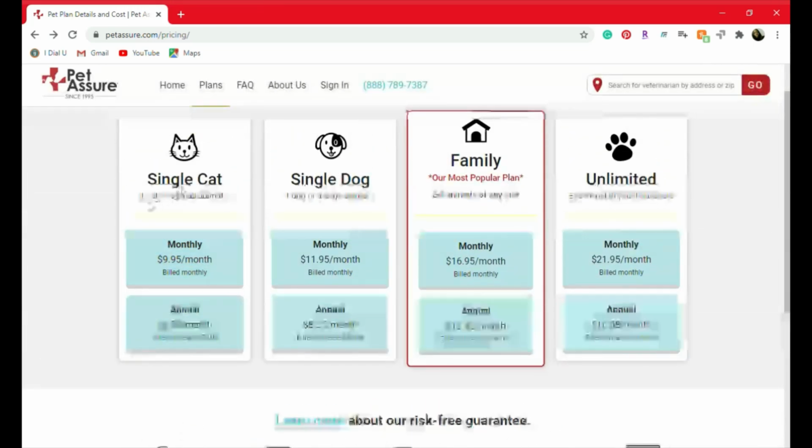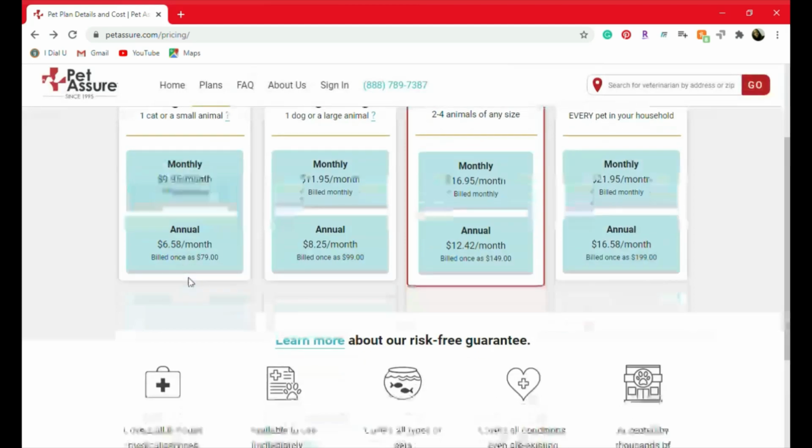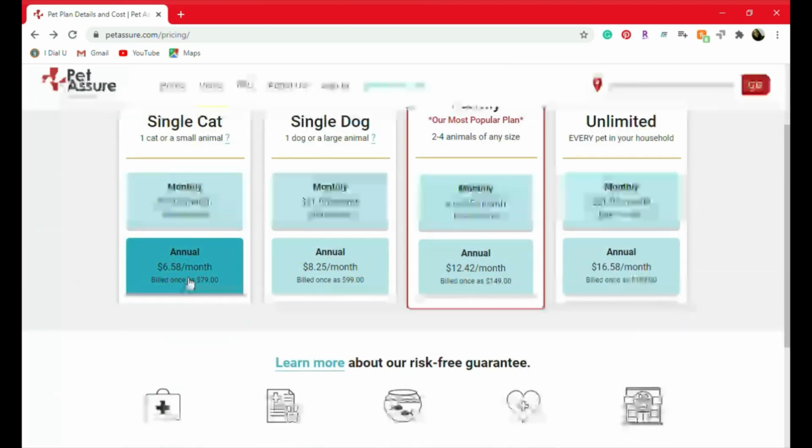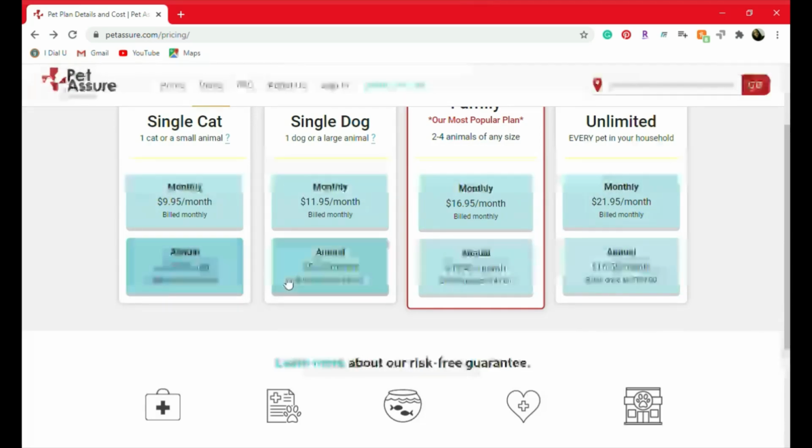You have a single cat, one cat, or a small animal. Look at that, $9.95 a month if you do it monthly. If you go annual, then you're going to save. It's $6.58 a month versus $9.95 monthly. So what's the difference? $9.95 minus $6.58 is $3.37 savings per month times 12 months. That's $40.44, which, as we've seen earlier, is just about what it costs to cover one wellness visit.